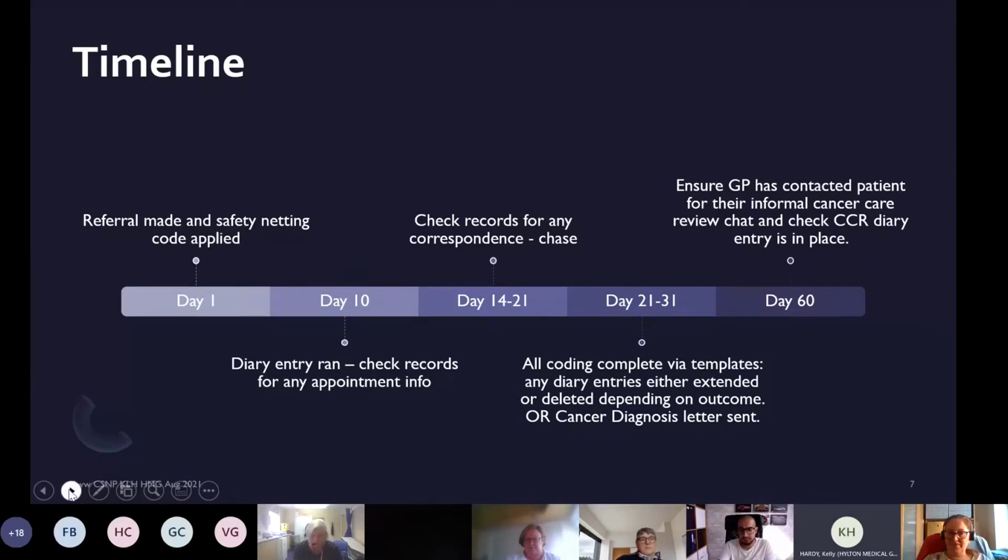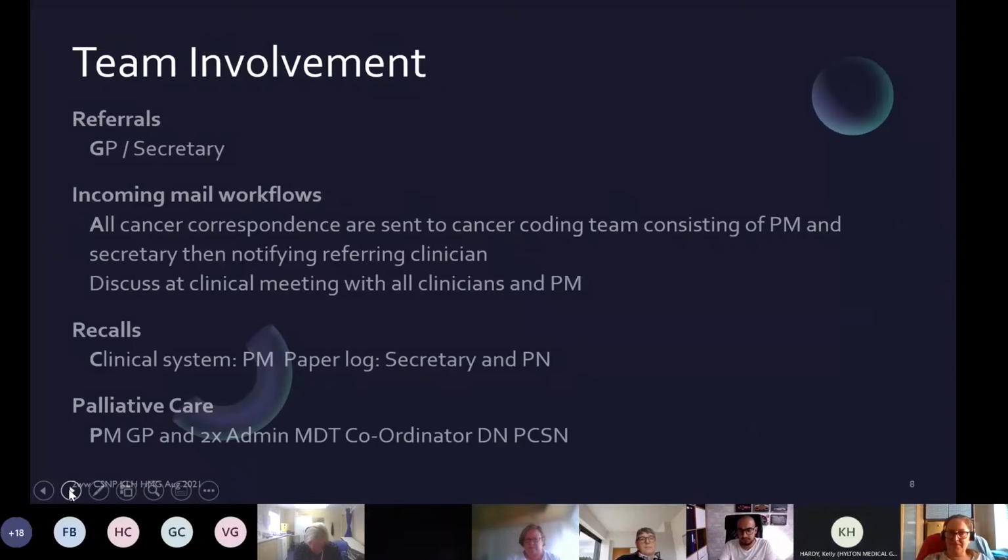Next slide. So, thank you. So the team involvement, it has to be a multitude of staff throughout the practice who is involved. The referrals is obviously between the GP and the secretary.